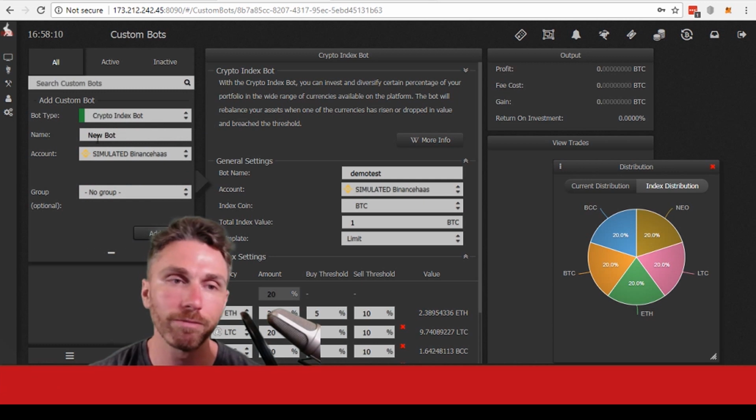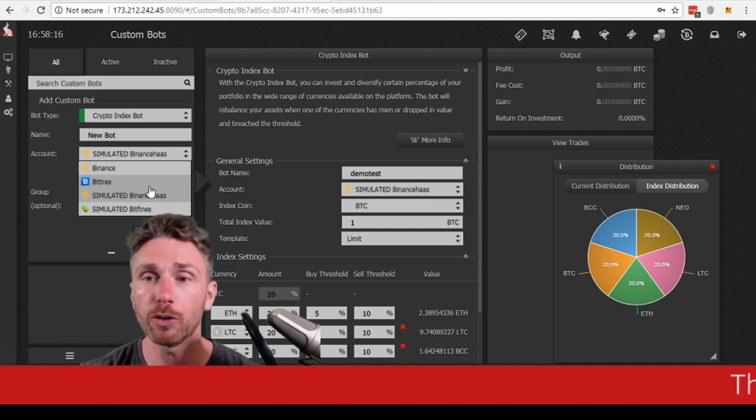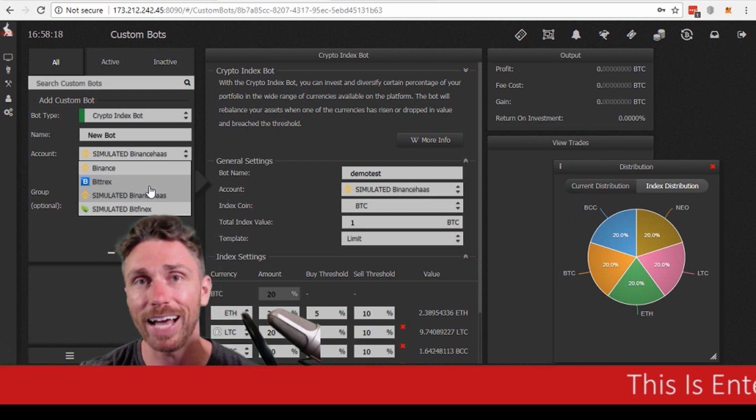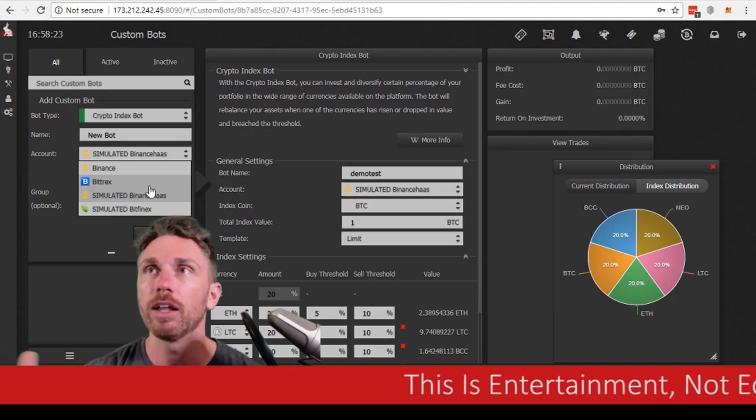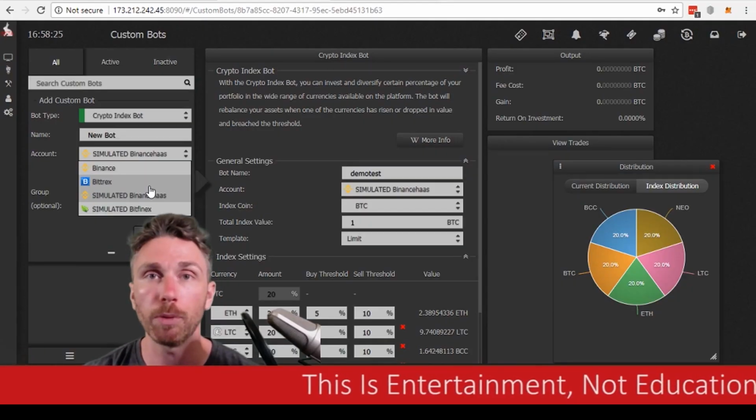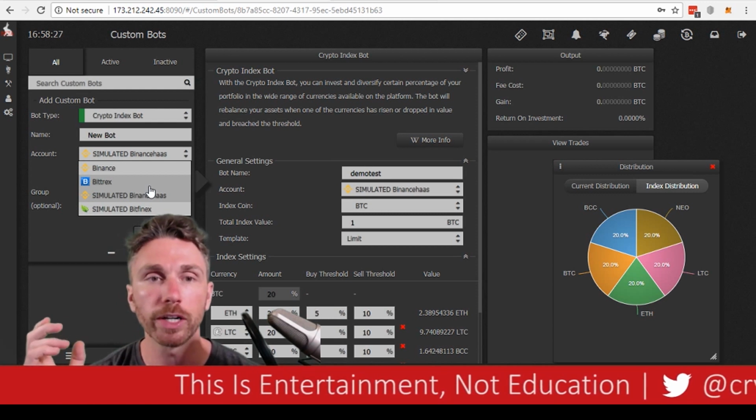But you come down, select crypto bot, index bot, you name it, you pick what account. An account is an exchange. You can create simulated accounts too, and you can test simulations side by side with real. Oh my gosh. Let's think of if we want to run multiple indexes, which you can, then we're going to come out with our baseline.